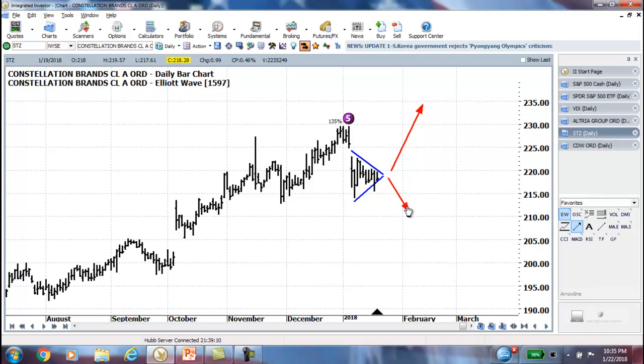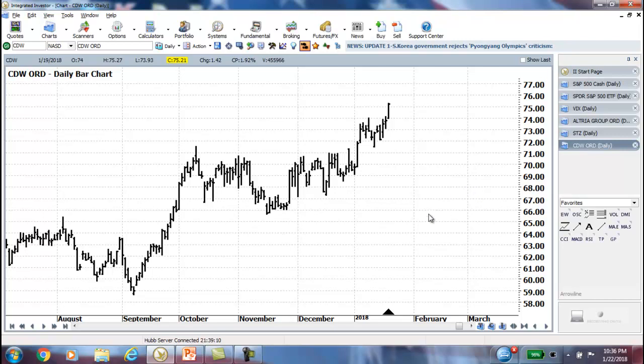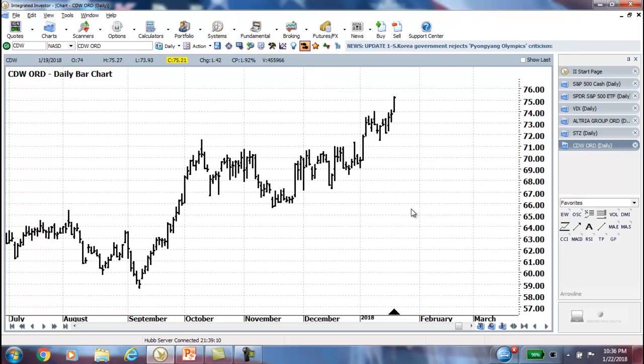But it'll be very interesting to see how it breaks out of this triangle. But again, it could be the move to that extended Wave 5 target. But another one that I wanted to show you, and boy, there's a lot of neat things to look at from an Elliott Wave standpoint in this chart of CDW.